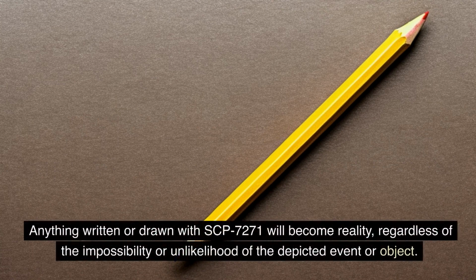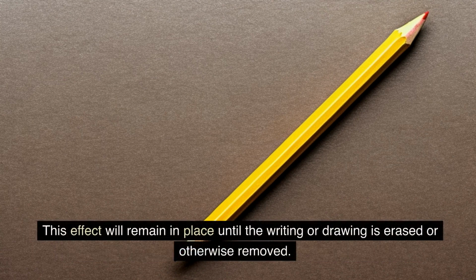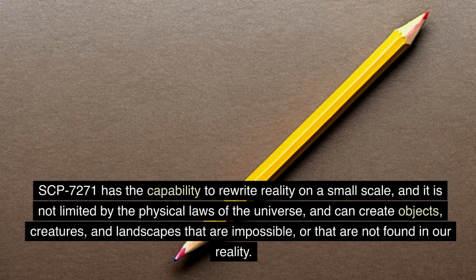Anything written or drawn with SCP-7271 will become reality, regardless of the impossibility or unlikelihood of the depicted event or object. This effect will remain in place until the writing or drawing is erased or otherwise removed. SCP-7271 has the capability to rewrite reality on a small scale, and it is not limited by the physical laws of the universe, and can create objects, creatures, and landscapes that are impossible, or that are not found in our reality.